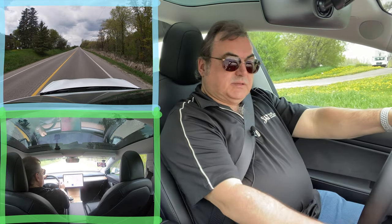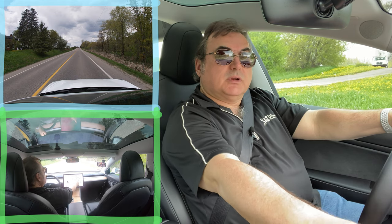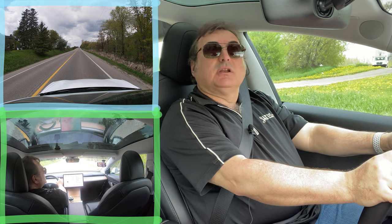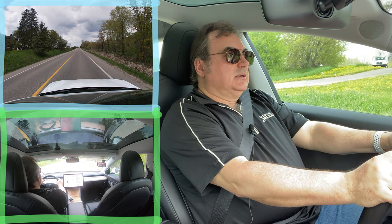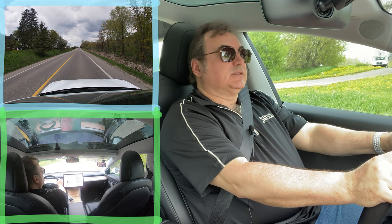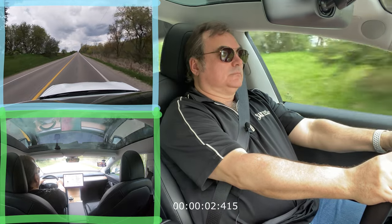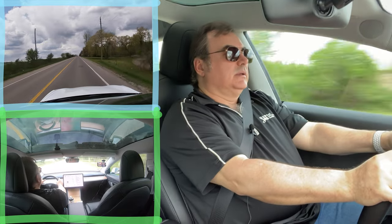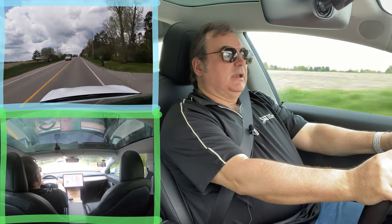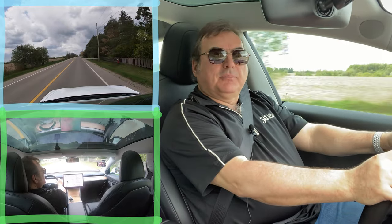So about performance, I drive it in chill mode, but I'm going to take it off chill mode for a sec here and put it in standard. And I'm just going to launch it and hopefully nothing will go flying in this car because everything seems to be bolted down. But I'll show you what kind of acceleration it has. So pretty quick. And again, I don't typically drive like that because I like to maintain some efficiencies, but it's got plenty of get up and go. I'm going to put it back to chill mode.